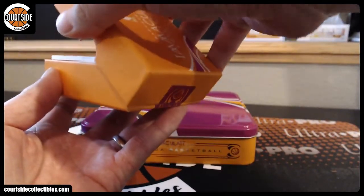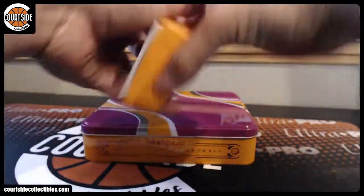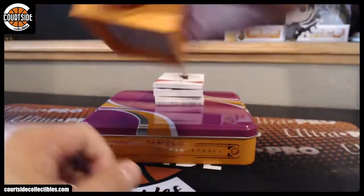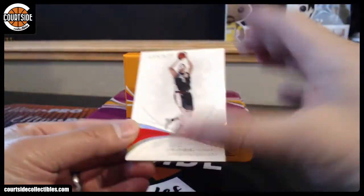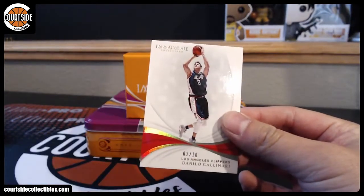Let's see. Did we get another shoe? We did get another shoe. Oh my goodness, that's crazy. Alright, we got a Danilo Gallinari gold out of 10. Clippers, that is Gars 15.